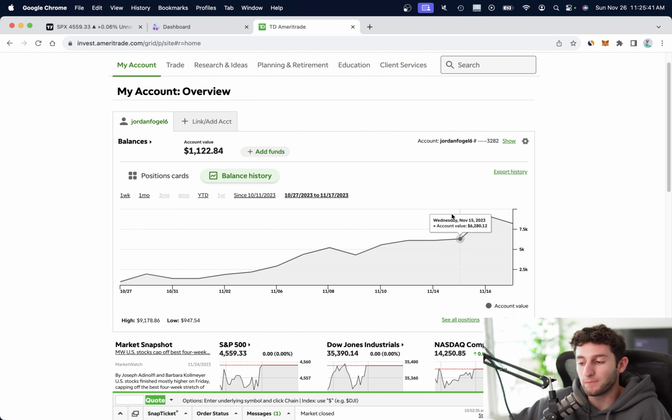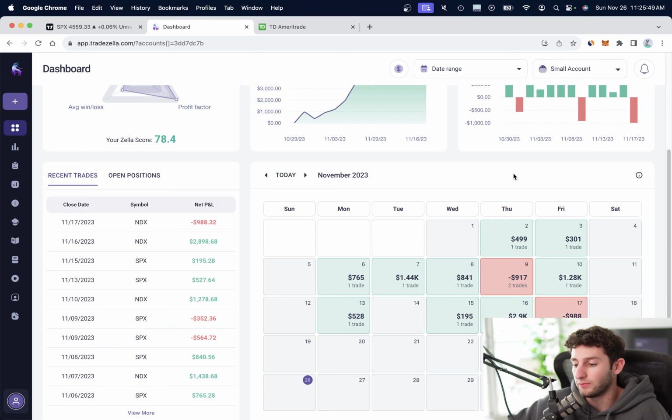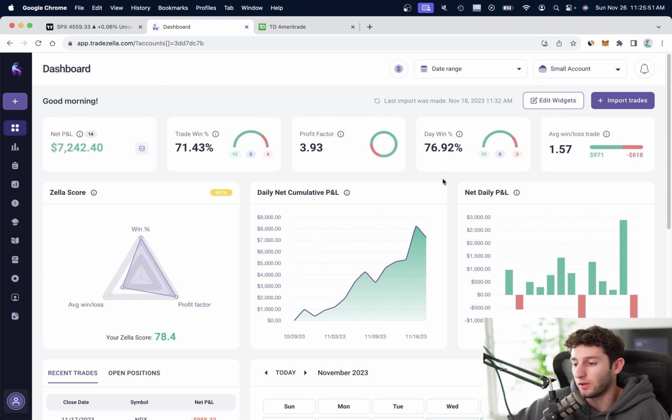But so far, really, really happy with the growth. You can see all the statistics, only had about 3 losing trades throughout the entire process. It was a very, very simple, very well thought out grown account, okay? So let's dive into the statistics. Let me show you exactly how all of this worked.